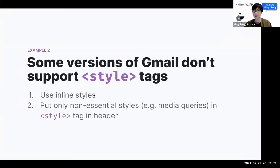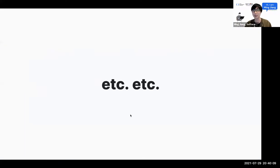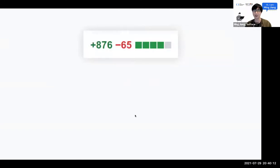there's a trick, which is using inline styles and putting only the non-essential styles at the top. So inline styles, like style equals whatever in the tag. And yeah, et cetera, et cetera. There are way too many to list. I don't want to go on and you don't want to listen to this.